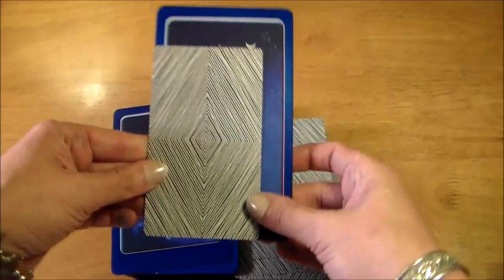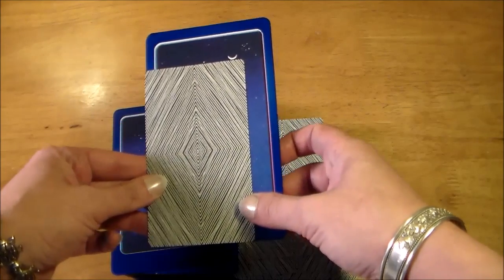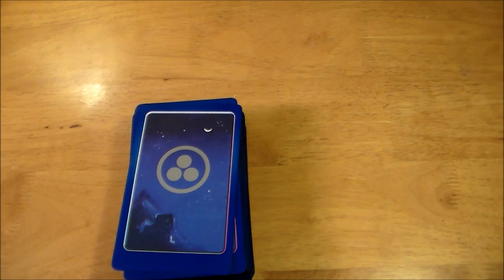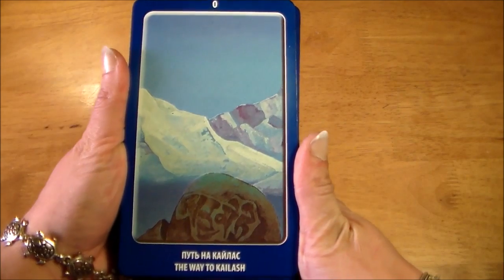Let's do one of these. They are huge. I have to do like a 52 card pickup and shuffle them that way and then overhand shuffle. It's really probably the only tarot deck that I cannot riffle with. But that don't stop me from reading with it. All right, y'all, and here we go.